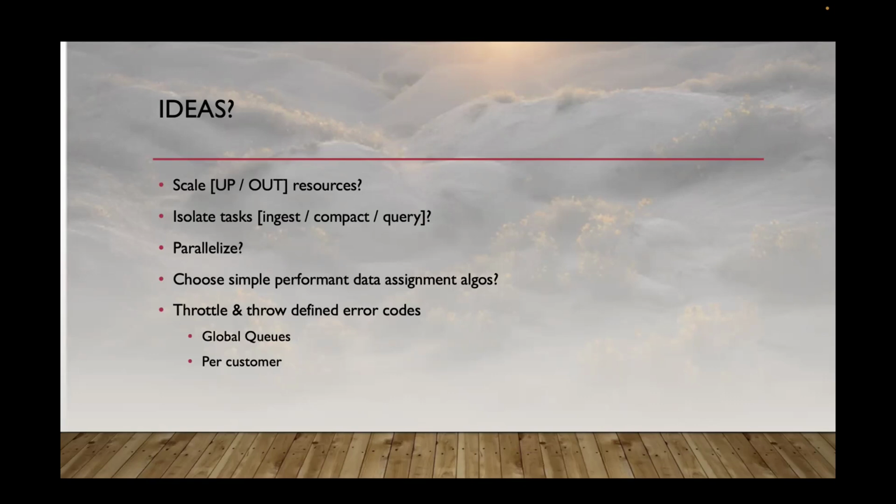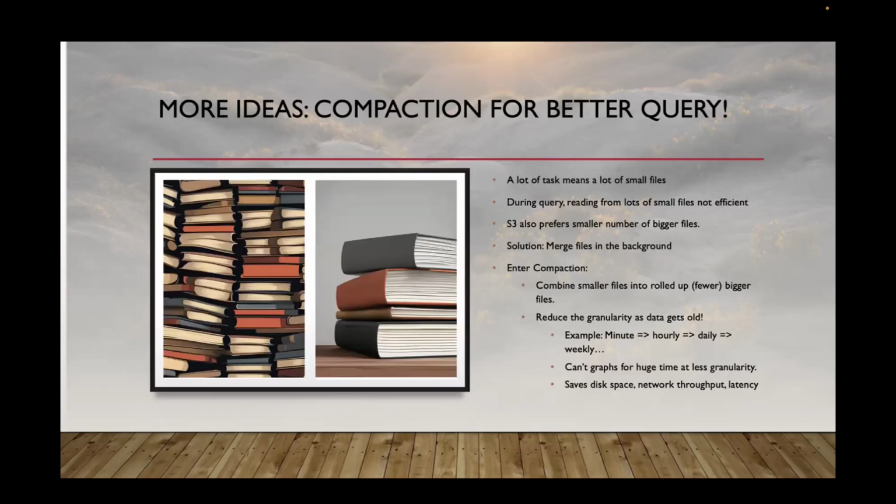So the other parts of the system will still keep working. Parallelize, somebody suggested. Somebody has to sit and assign tasks to all the other people when you parallelize, right? Those algorithms have to be very performant now. Think of a load balancer trying to assign it, right? It has to be very simple. And then you have to throttle because you are throwing a lot of scale on the processing layer. You will have to throttle on the global level as well and per customer level also, right?